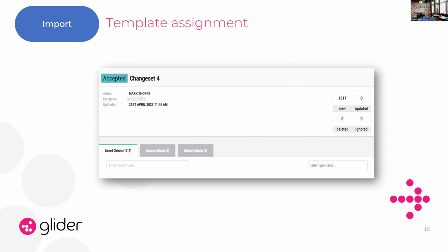And here you assign that data to different templates, like we were talking about before. So your contact data, as an example, would go under the contact template. Your type data would go under the type template. And these rules are set up to verify this particular data, which would be different to your type data. Once processed, the change set can be accepted.